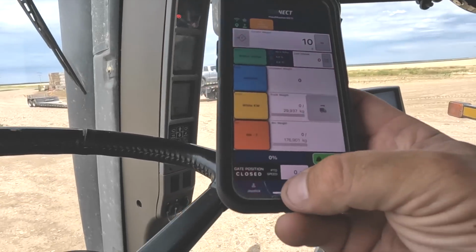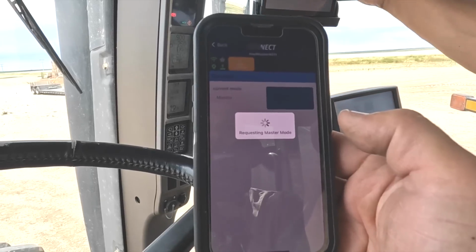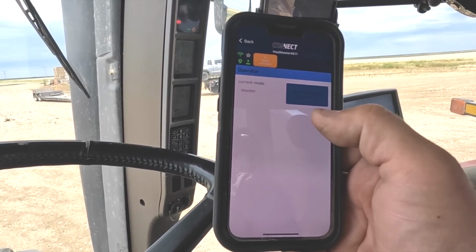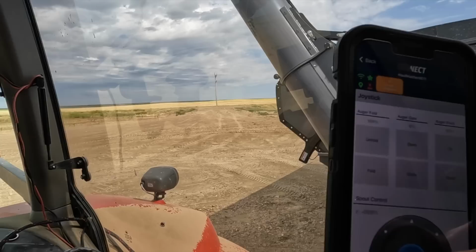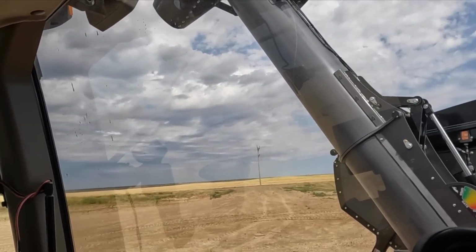And just in the middle and the bottom there, you'll see a mode button. And if I surrender master, you might not get it here because you looked for it quick. You went to it before I surrendered. So try it again. I've surrendered now, and now you're master. So now I can go in here to the joystick. So there I'm adjusting how that spout's moving around.